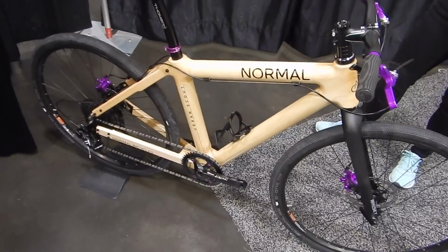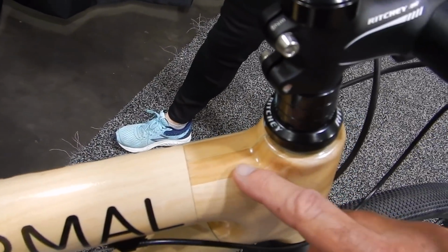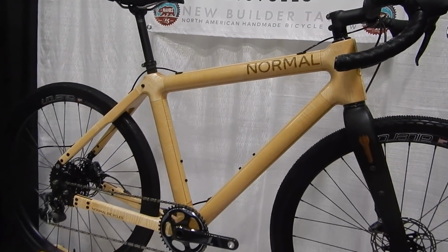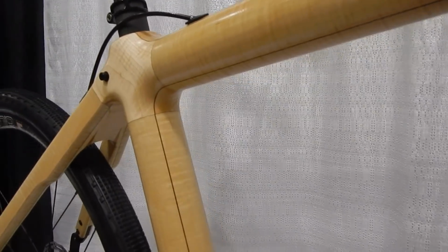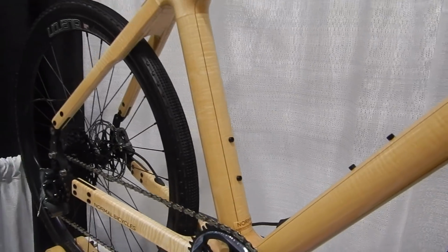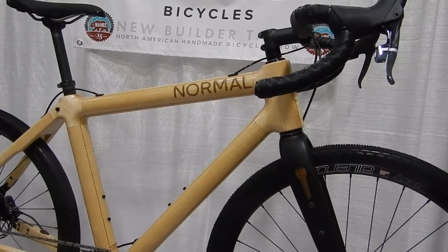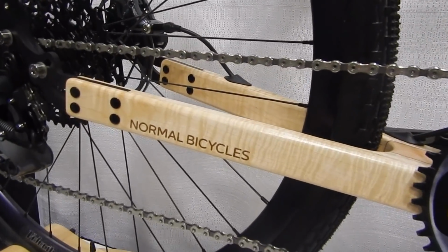And here's another wood bike. This one's hardwood maple. Look at the way they laminated this. Beautiful work. Now this one's curly maple. Man. Hollow tubes. I built these as hollow tubes and then cut them to length to build the frames. They're very thin walled tubes. Nice. This is Normal Bicycles.